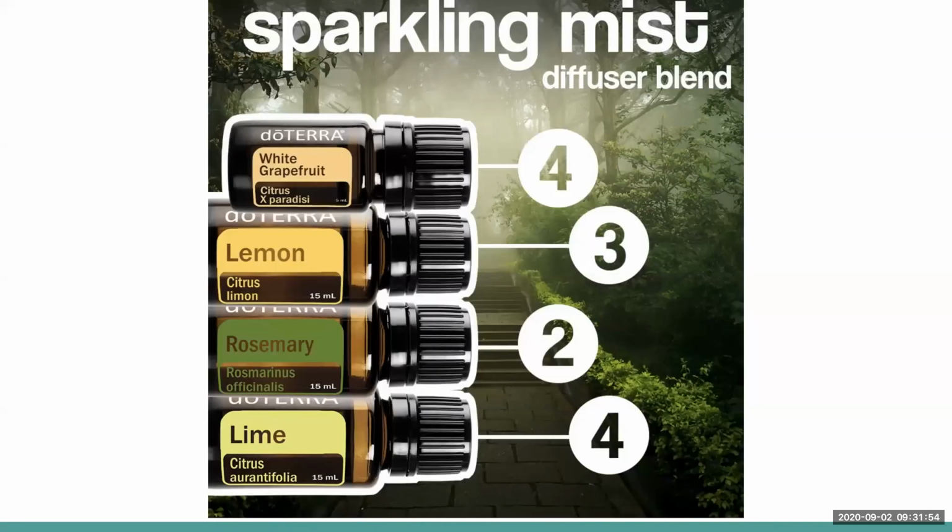And then some diffuser blend ideas for a sparkling mist in your home: 4 drops of white grapefruit oil, 3 drops of lemon, 2 drops of rosemary, and 4 drops of lime. It's a really nice, refreshing scent. That one would be great to diffuse in the afternoon, like I was talking about, to give you a little bit of alertness with the rosemary in there.